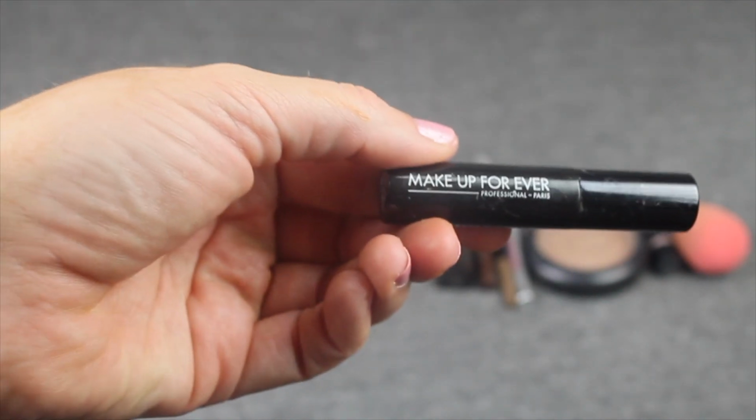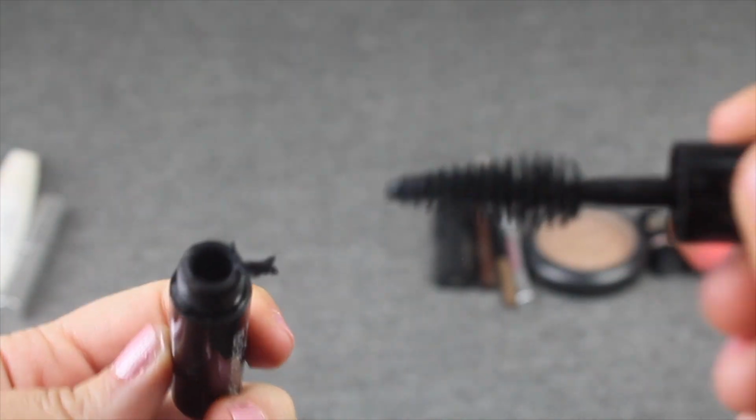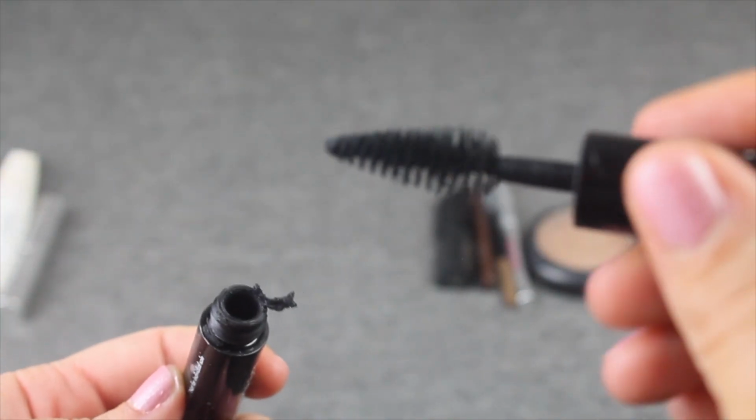The next one I have is the Makeup Forever. I feel like I liked this product, but I didn't love it because of this wand being so, you see that? Just weird and hard to work with. But yeah, I used it up. I will not repurchase it. I do not recommend it.